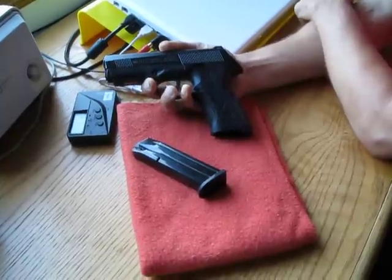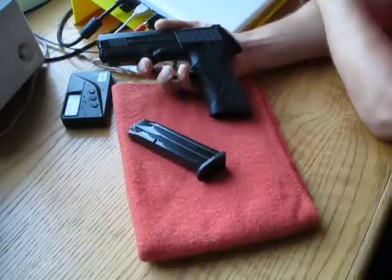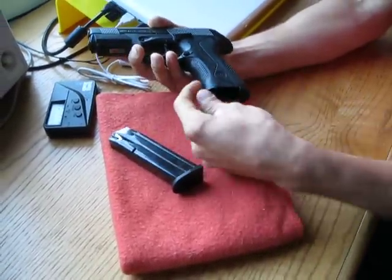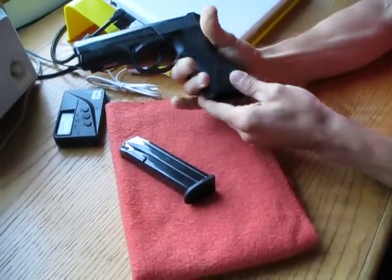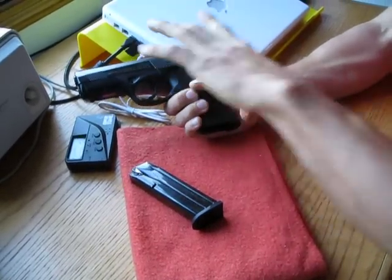And that's all I can think of right now. It's a great gun. You could conceal it if you wanted to. Just beware, it does stick out a little bit further than most full-size guns, because it does have that 17th round there, 5.5 inches compared to like a Glock 19, which is only a 5-inch grip in height.